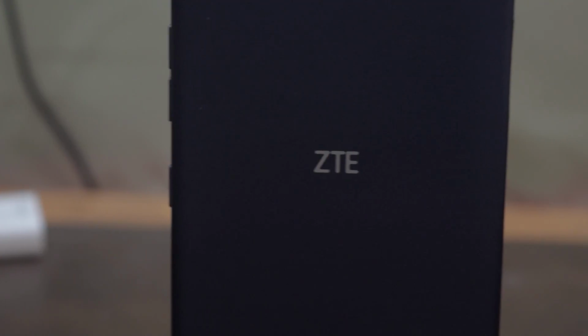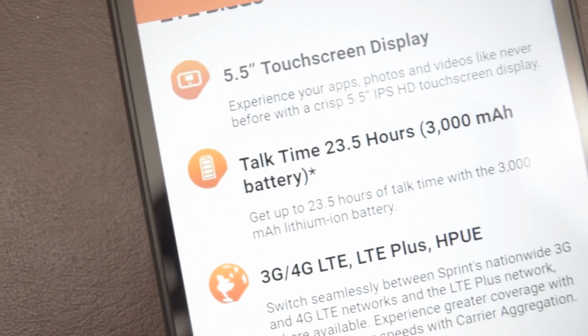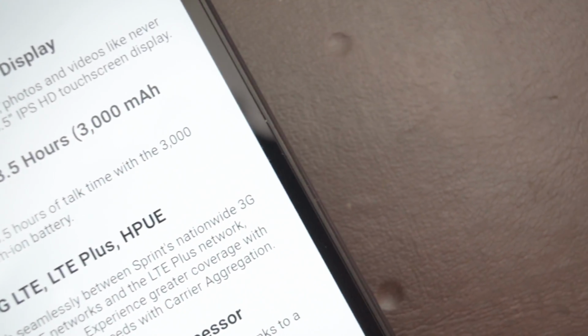So, the ZTE Blade Force, according to the Boost Mobile website, has a 3000 mAh battery that has up to 23.5 hours of usage time. And it's non-removable. Also, 3000 mAh, 23.5 hours, I don't think so. Now, I'm not saying I don't think so in a bad way.